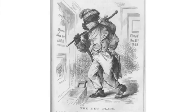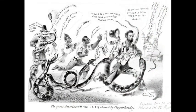Okay, now we have another Northern cartoon, not by Currier and Ives, which is pro-Copperhead, kind of a rare occurrence. This is called The Great American What Is It? And I'm fairly certain that this is a reference back to the figure we saw in 1860, but now they're referring to Lincoln. And it's a sort of political what is it? What's he trying to do?